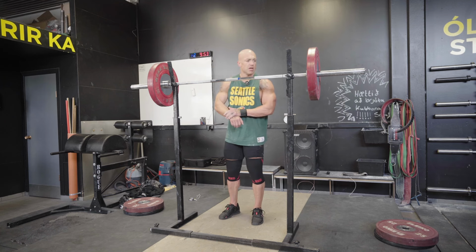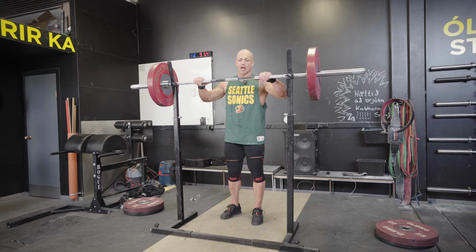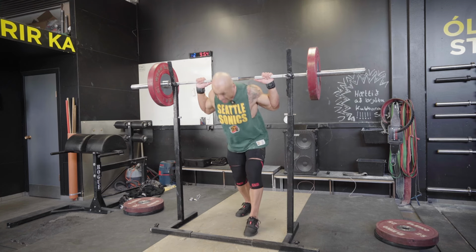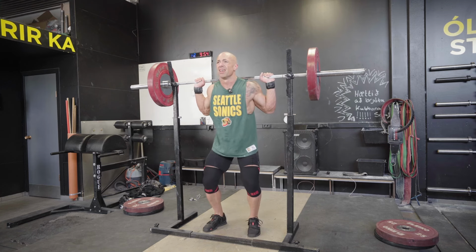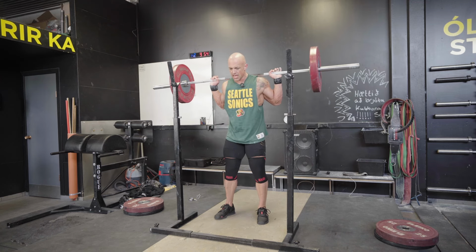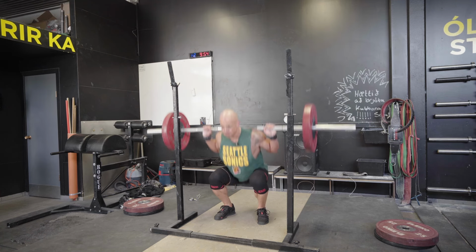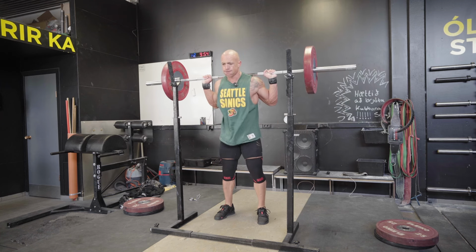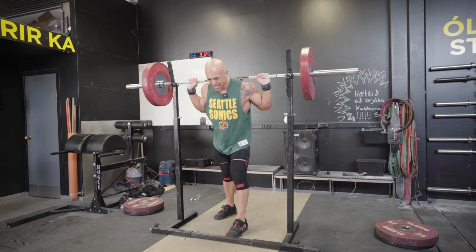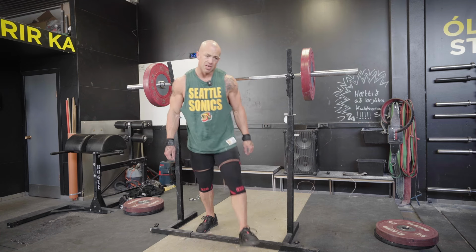Bench press felt good though, 140 for the top set. I did some drop sets after that at 125. Didn't do my AMRAP set today. Arms are feeling already pretty fried, so decided to save that energy and move on to the back squat. Yeah, so we're going to warm up for this and see how it goes.